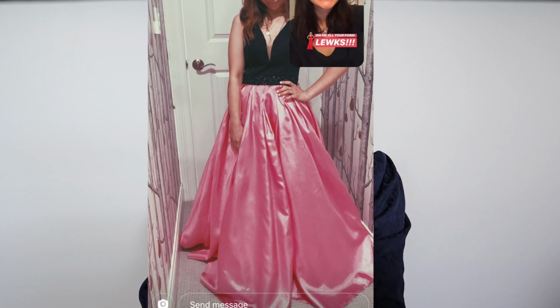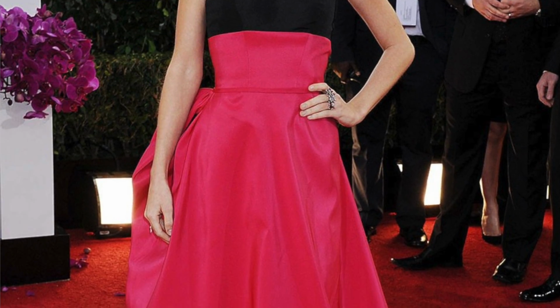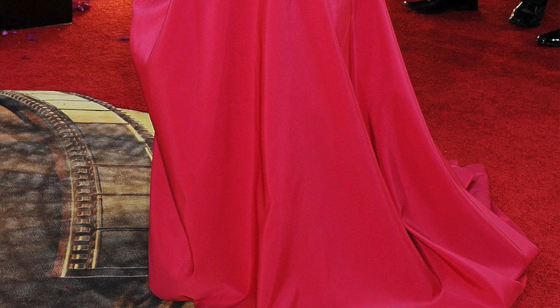Becca, thank you so much for sending in your prom dress. It is this stunning two-tone moment, pink and black. The top is just a simple black. It falls into a beautiful pink skirt, which I love, and it's just giving me this Taylor Swift kind of feeling. So this is your celebrity red carpet inspo right here.